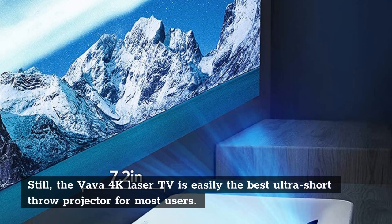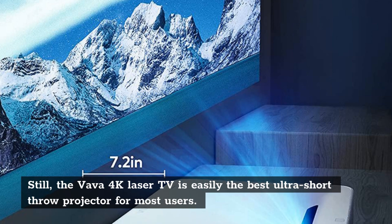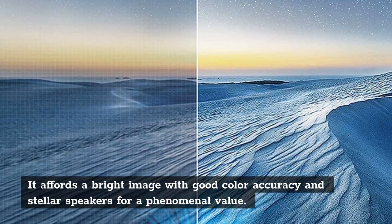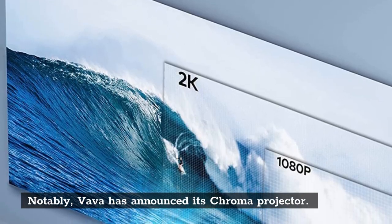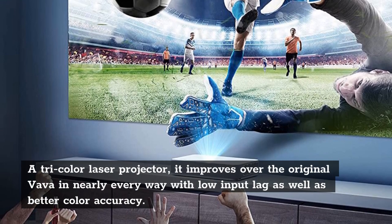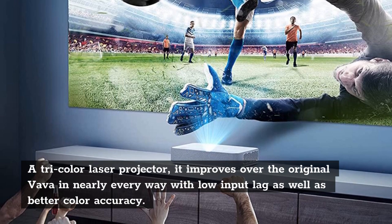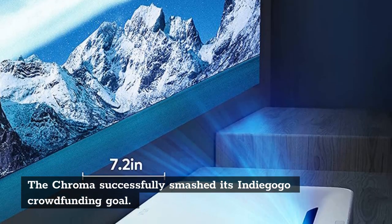Still, the VAVA 4K Laser TV is easily the best ultra-short throw projector for most users. It affords a bright image with good color accuracy and stellar speakers for a phenomenal value. Notably, VAVA has announced its Chroma projector. A tricolor laser projector, it improves over the original VAVA in nearly every way with low input lag as well as better color accuracy. The Chroma successfully smashed its Indiegogo crowdfunding goal.